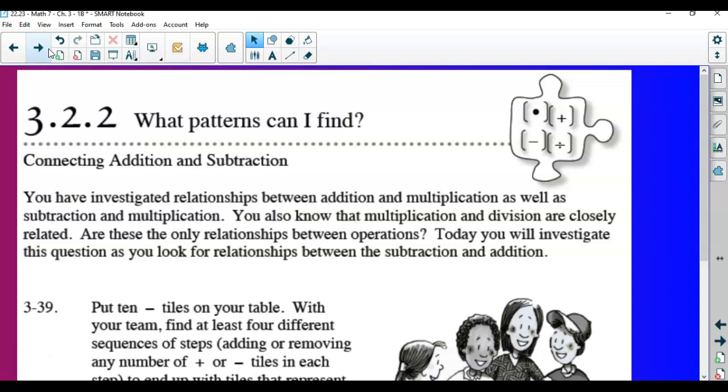Are there class examples on this paper? Yes, so keep this out, right? So 3.2.2, keep it out. That does not mean sneak doing your homework. Back of your binder, your practice goals form just always lives in your binder, guys.